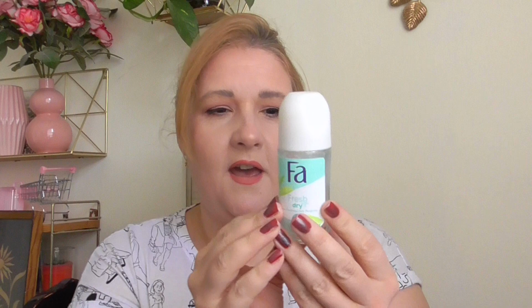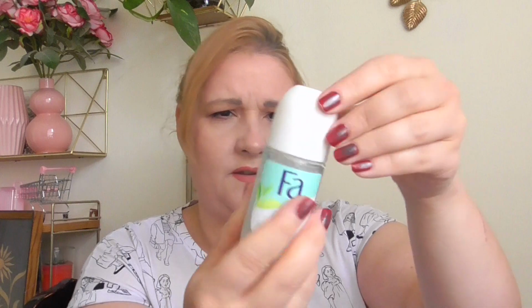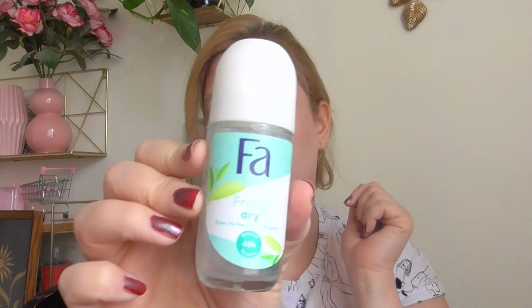Another deodorant. This was the one that I finished before The Secret. This is a regular roll-on. It has like a little ball in it. This lasted me for like 3 or 4 months, something like that. It's going weird now, but this is definitely economical. I will definitely repurchase this, especially for my mom because she just loves this stuff. This was the Fresh Scent Green Tea. That's it. This was really, really lovely.